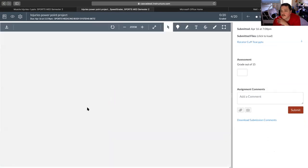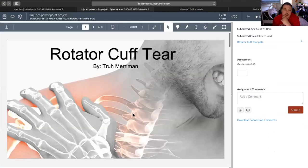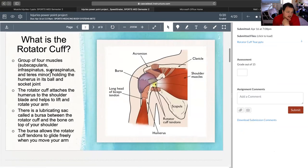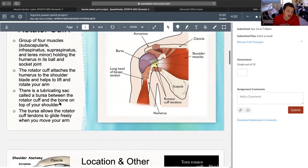Somebody's got rotator cuff tears. Let's look into this one first. So True did rotator cuff tears for us. Perfect. So again, here are those 4 muscles that make up our rotator cuff. That holds that socket real tight. It attaches the humerus to the shoulder blade and helps to lift and rotate your arm.